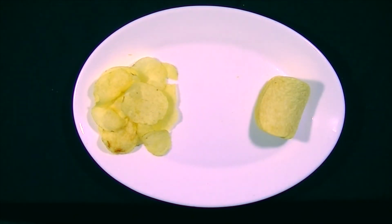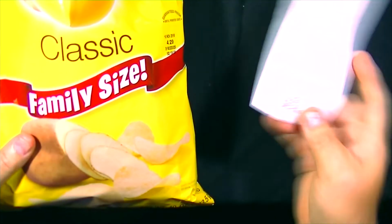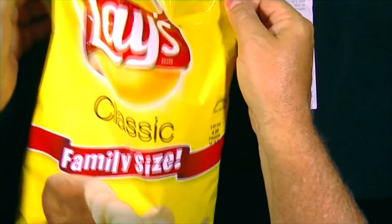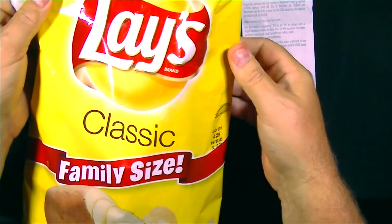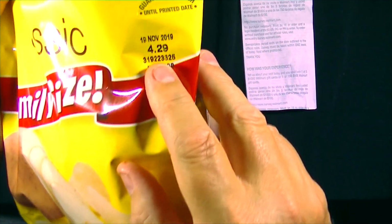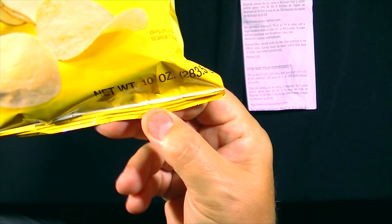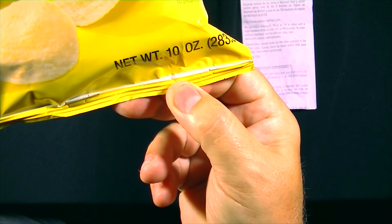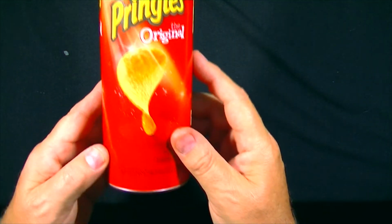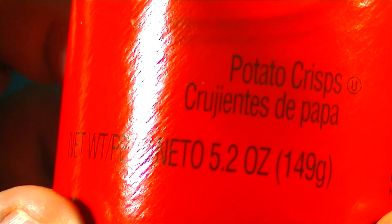So that just brings down one other thing, is the price. Well, for this large bag of Lay's potato chips at Walmart, I paid $2.50. I think they had a rollback thing going on, even though the retail price on these is $4.29. And this is a 10-ounce package. And I paid $1.44 for the Pringles. The Pringles is 5.2 ounces for $1.44.